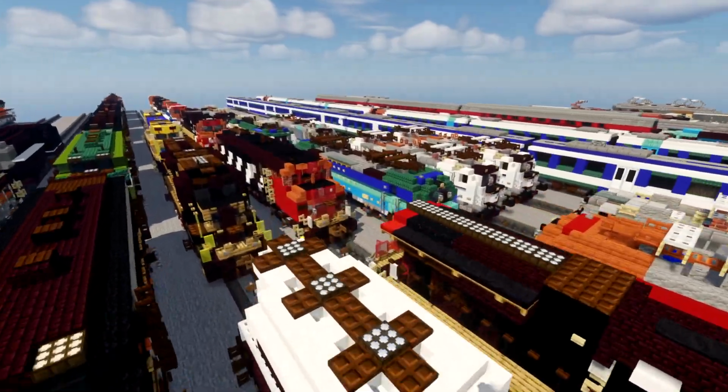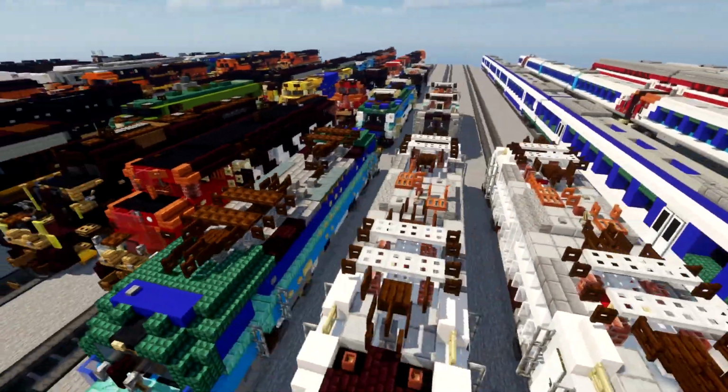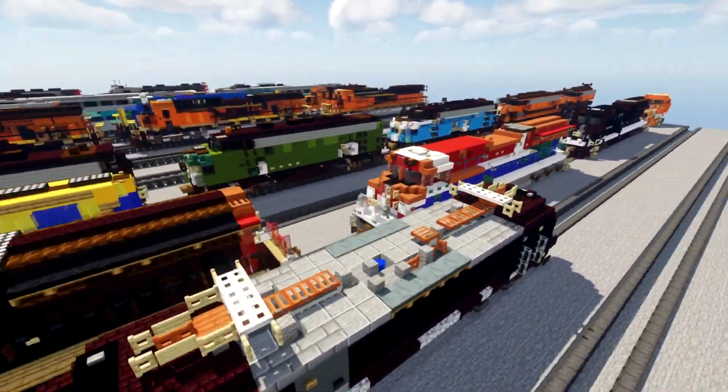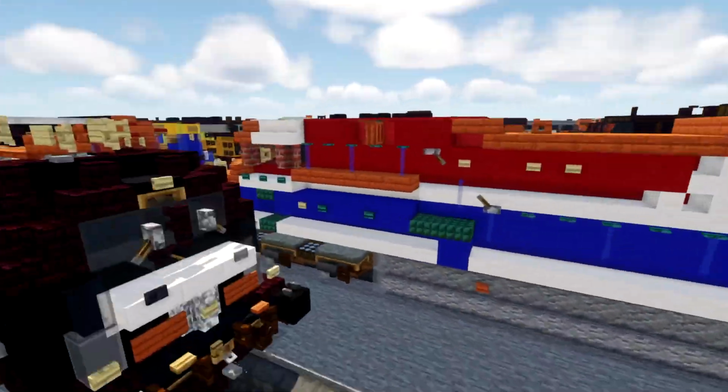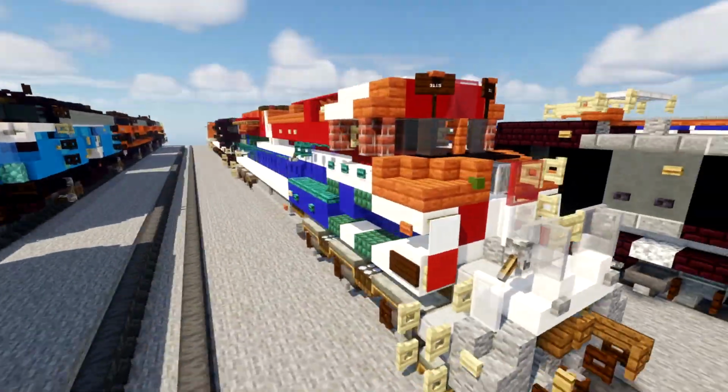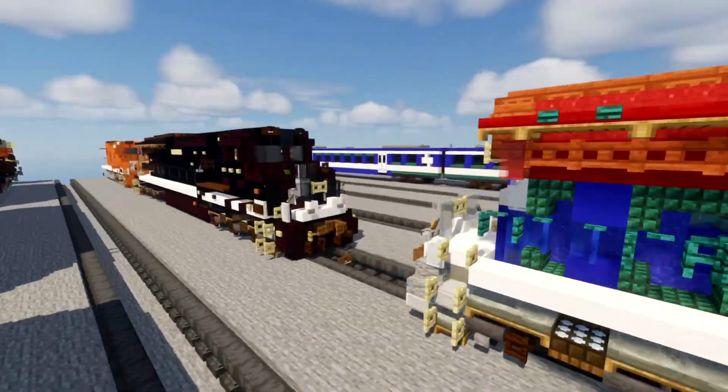Very nice designs, and you can have an overview. And there is a ton of detail on the roofs of these builds. It's a pretty cool BC Rail here. I like how he did the stripe. That turned out pretty nice.